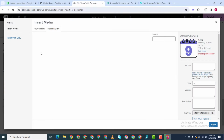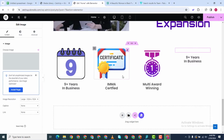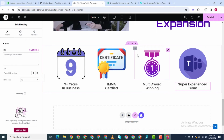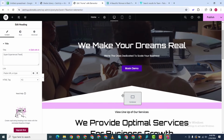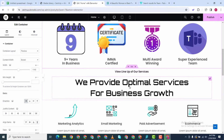Then we'll go here and we'll choose this one. This is actually the logo for Teams, but we'll just use it here. And I'll say super experienced team. Okay, so I'm going to drag this here and bring it up here. So you see that's it there.